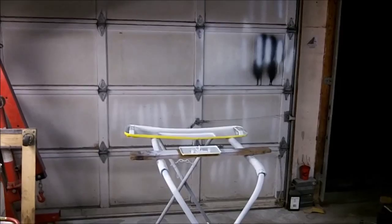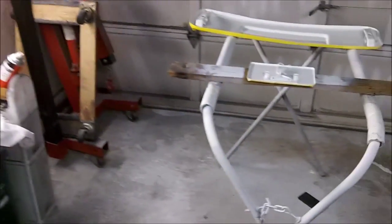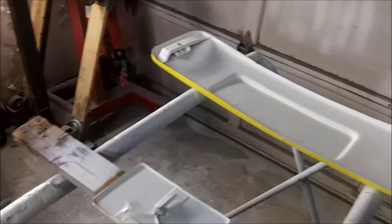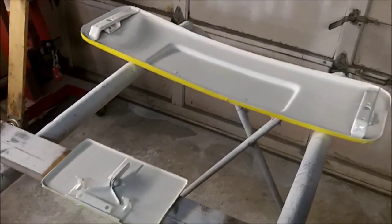Quick update for you. It's just coming up to 9:30 and we're done for the night. So we've got the interior of the spare tire cover and the vent flap done. They're okay. They're nothing spectacular. They didn't turn out as well as the trunk lid did, but they're done nonetheless.